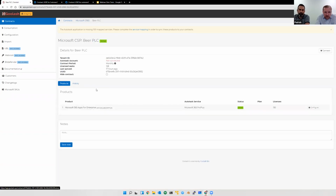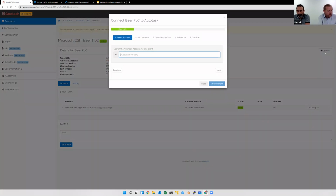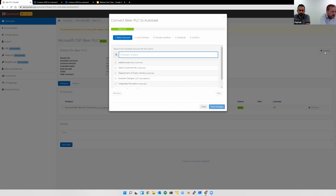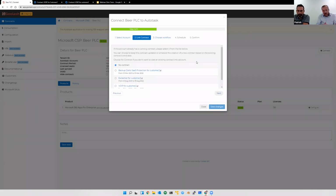I can open this customer and I can see this customer has 130 Microsoft 365 apps for enterprise. I'm going to connect it to Autotask. So let's say customer 2, for instance, I have something in the list here. Then we are going to see, are there any Autotask contracts already available that you want to sync to, or do you want to make a new contract? For demo purposes, I'll create a new contract here.